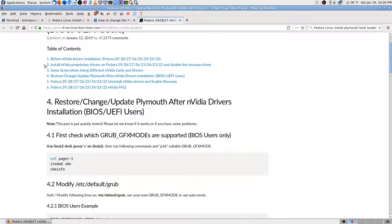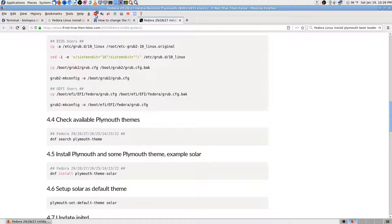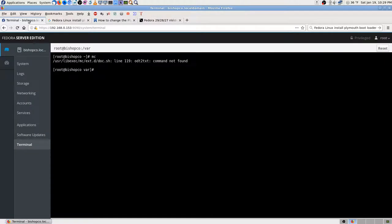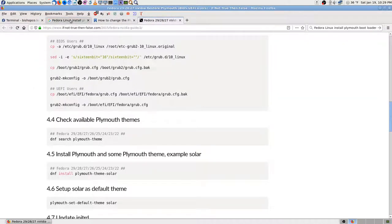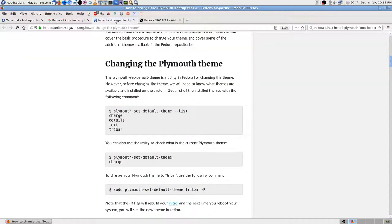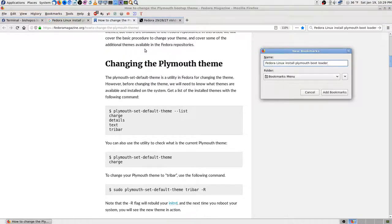Okay. Before NVIDIA, I'm not doing any of that. Okay. I just got to thinking though, they might, okay, set default theme. First, you need to know what the themes are. Okay, now this might be getting us somewhere. Well, that's not in. Didn't want to save that. Let's see. Select all tabs. I'll just have to. That's the way you have to do it now. Fedora Linux. I think that's how I want it.